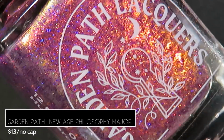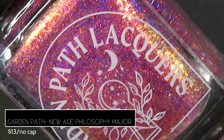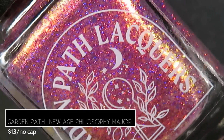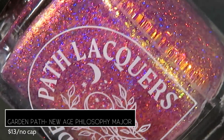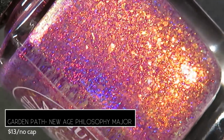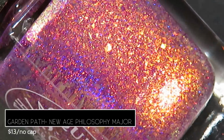This month I have Garden Path Lacquer's contribution to share with you. It's called New Age Philosophy Major. It's described as being a vibrant purple micro glitter polish packed with red to orange aurora shimmer and matching iridescent aurora flakes. It's inspired by art from Monsters University and will retail for $13 with no cap.